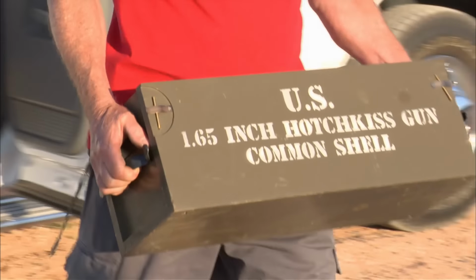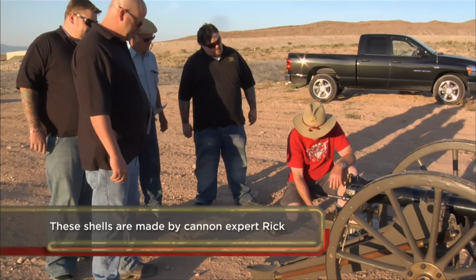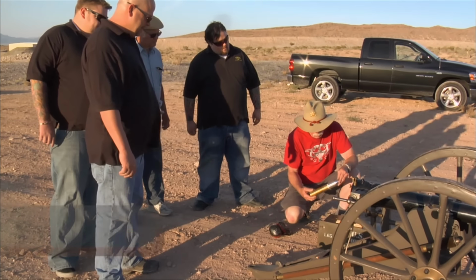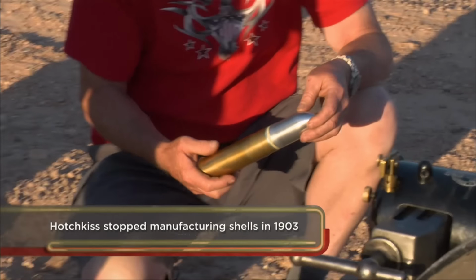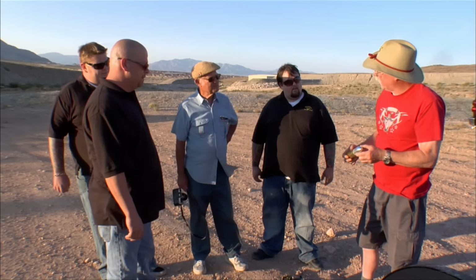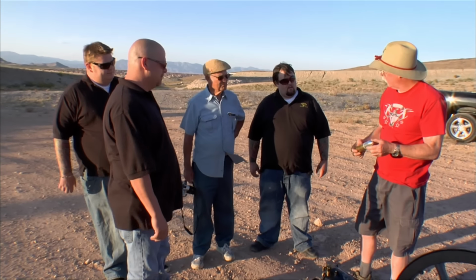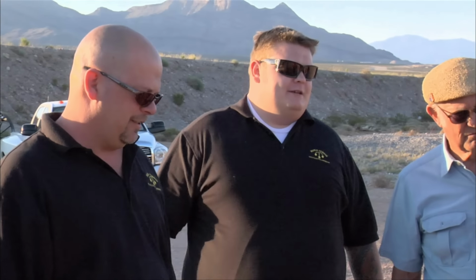This is an ammo box back from the day, made out of pine. This is the same kind of ammo box that would be loaded onto a mule. It shoots a 1.65-inch diameter shell. These are turned out of aluminum. The originals would have been exploding shells with about as much power as a modern hand grenade. Can you still buy the exploding tips? Absolutely not. They're strictly forbidden.